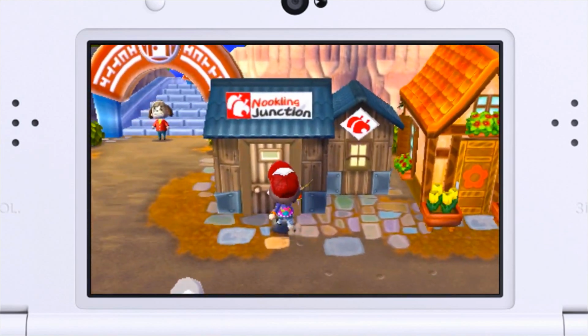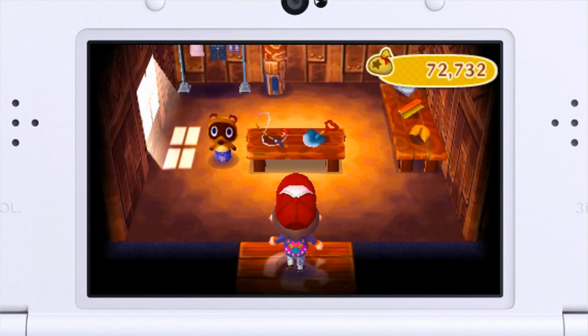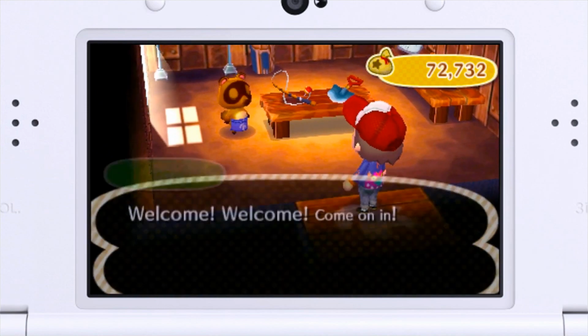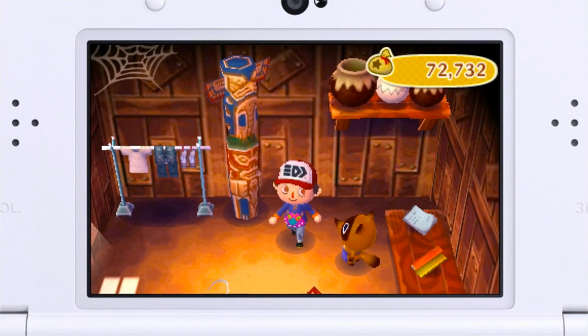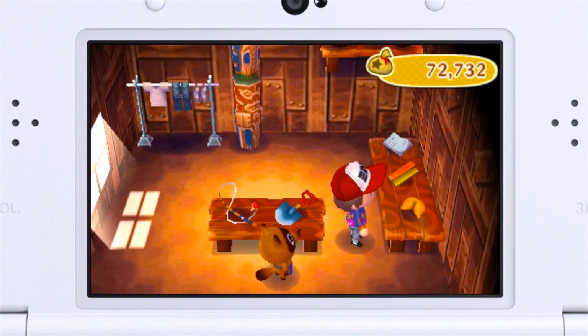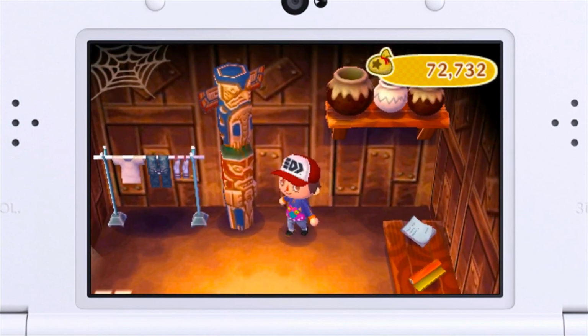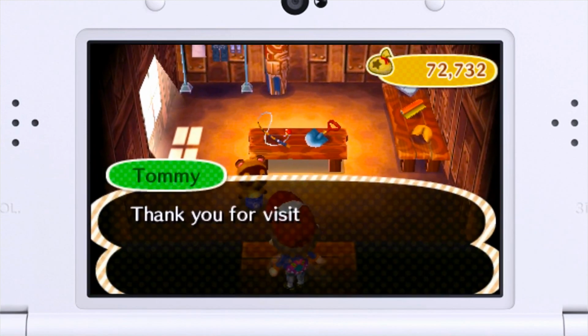Next up, we're gonna go to Nookland Junction. Nookland Junction is a little depressing. There's really not usually a lot of stuff to want in here. Oh, I spoke too soon. Actually, he's got a cool totem going on back here. I don't really want it because there's nothing I can use it for at this time of the year. And I can't use the play coins because I have not moved around with my 3DS, so... This was a worthless visit. Bye, Tommy.